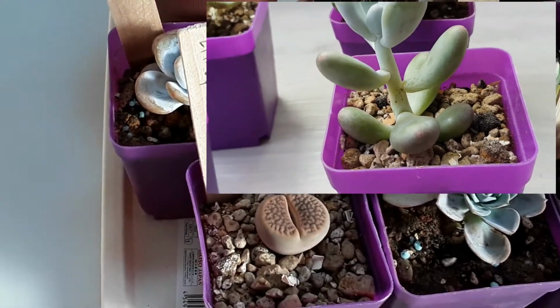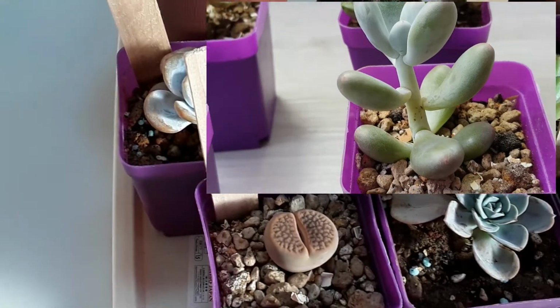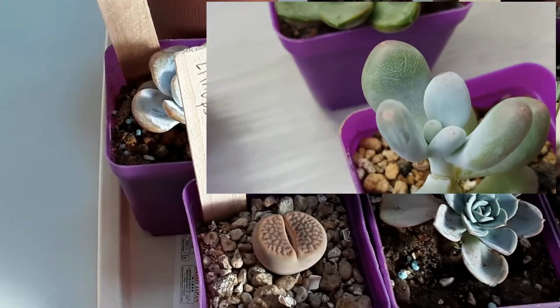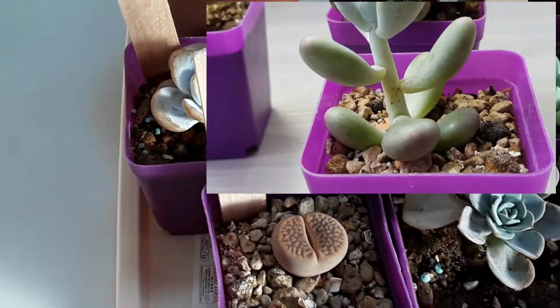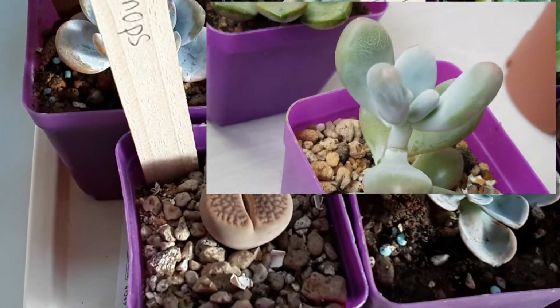So I've already watered 3 pots of these plants, and frankly speaking, I'm very close to giving up on cultivating them in my weather. Because I stay in the tropics, our humidity is very high, and somehow these plants really dislike water very much. Yeah, so just an update on my succulents.